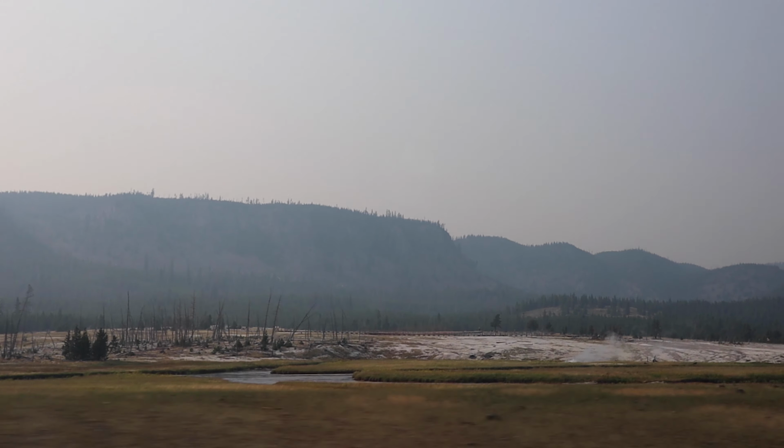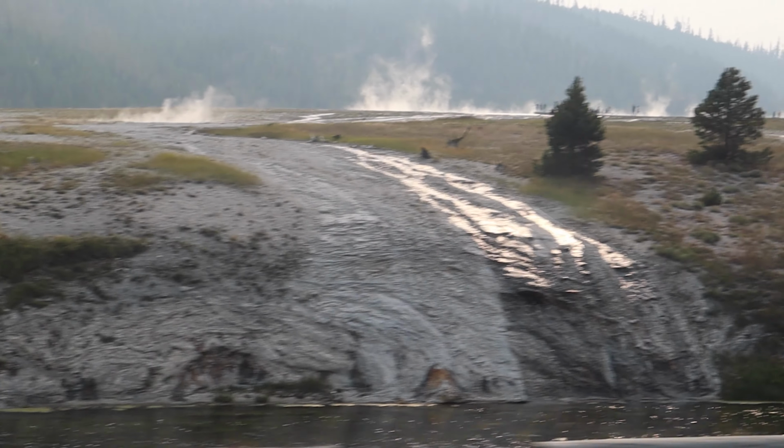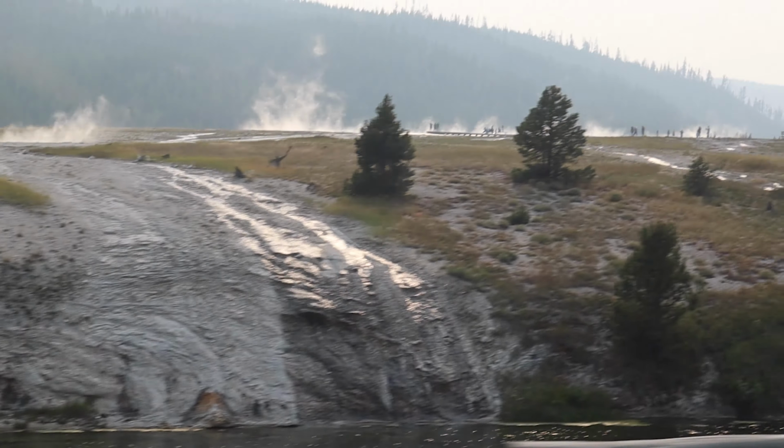Just past the paint pots on Grand Loop, you encounter Firehole Lake. It's the largest hot spring in the area. Large amounts of warm water bacteria give it an unusual brown color.